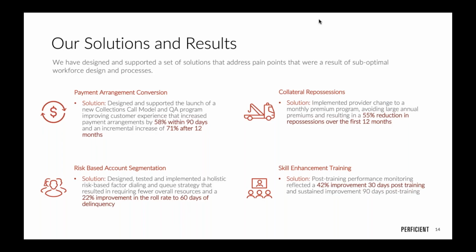Next slide, please. Here's a few solutions and results related to process optimization specifically. In a very short period of engagement with any collections group, we're able to identify areas of low-hanging fruit that in many cases require little to no technology investment. So because I and my team, we have a tremendous amount of collections expertise, we work with financial institutions to create solutions that frankly they don't have the resources or the time to commit to doing.